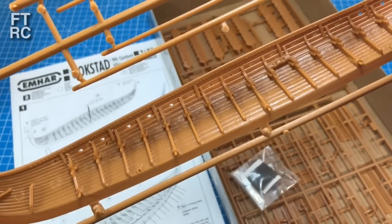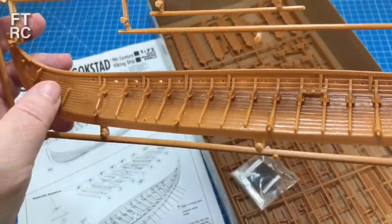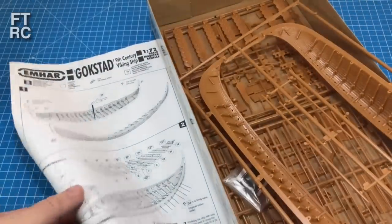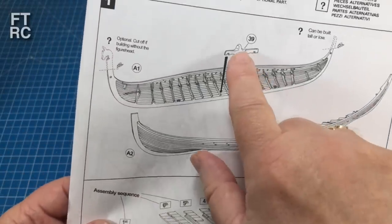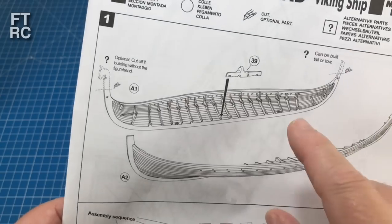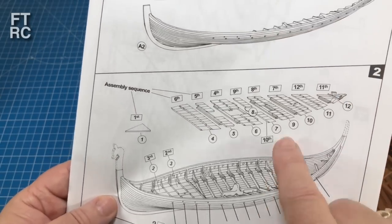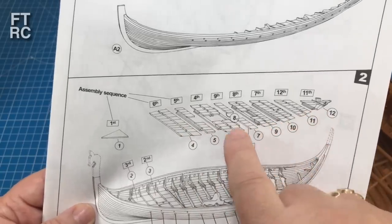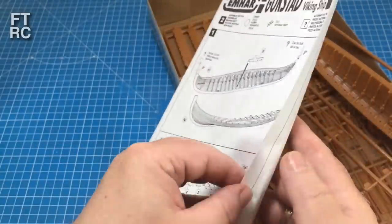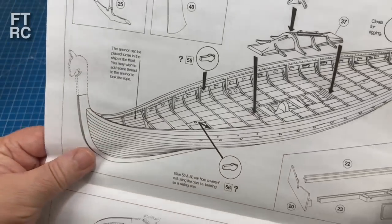So you've got the clinker planks again showing from the inside, and you've got the frames here. Now, if you have a look at the instructions, when you build it up, you're putting in this funny little thing first, and you wonder what that's all about, but it makes sense later, because you build up all the little pieces across. So it would be very similar to the real construction, at least that is what they're trying to say.